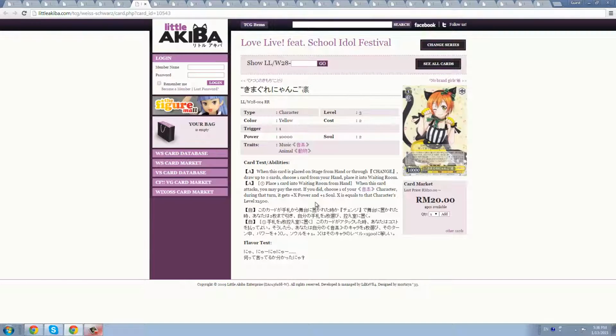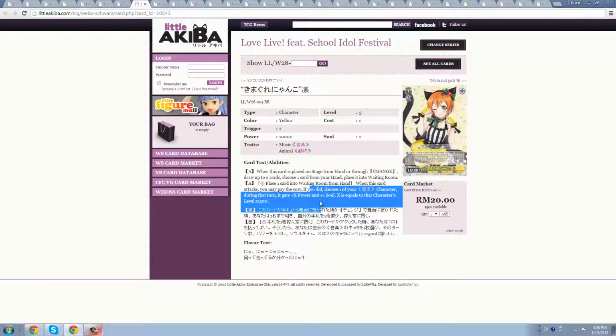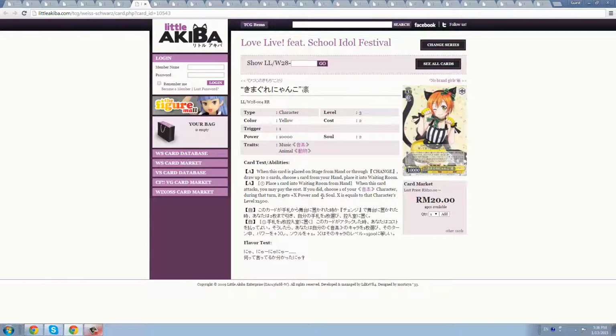But anyways, this Rin, it's alright. First of all, draw 2, ditch 1 is okay. It's not the best, it's not the worst. And her on-attack has its uses because you can try to get precise damage via siding. So if you have a level 1 attacking a level 3, you can use this Rin, because you can target any music character and give it plus X power and plus X soul. So if you wanted to side against that level 3, all you have to do is discard a level 3, and then you gain plus 3 soul, and she'll use 4 soul, and then you can side for 1. But at that point, it gets plus 4500 power, and it could probably kill the level 1.